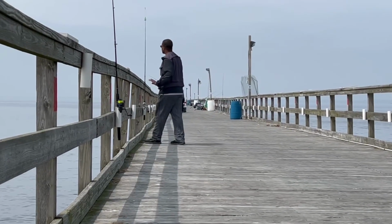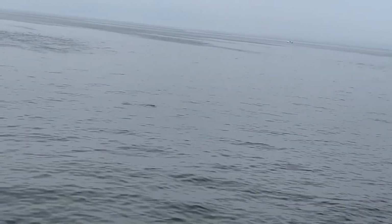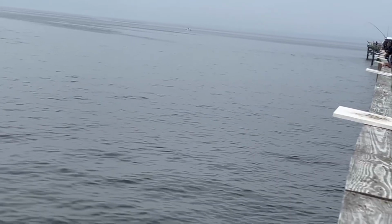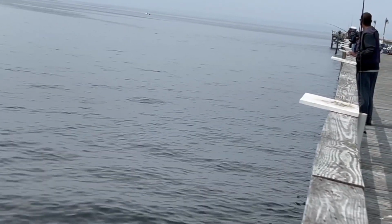Good morning, everybody. It is mid-April. We are currently at the Keansburg Pier here in Keansburg, New Jersey. This is one of our favorite places to fish. It's about a 2.5 hour commute from our home in central PA. We really enjoy it here for a few reasons.